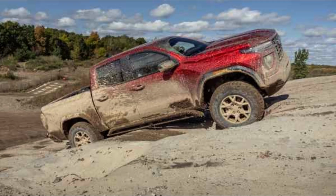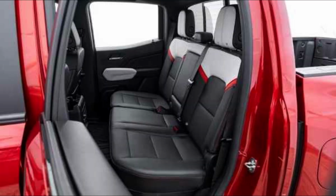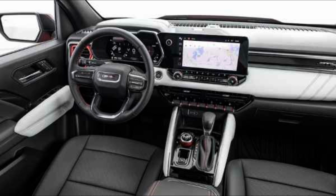So impressive on the trail, but is the upscale trim worth it? For those of you folks that are thinking about buying one of these GMC Canyon AT4X, are you willing to pay the extra dollars just to look a little better on the trails? So let's go over the pros and cons here.